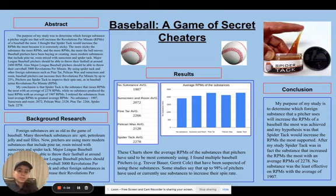Some of this has been exposed this past summer with spider tack and a lot of other foreign substances being discovered that pitchers have been using them to increase their RPMs or spin rate.